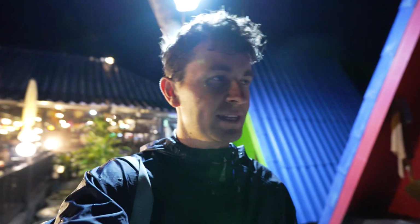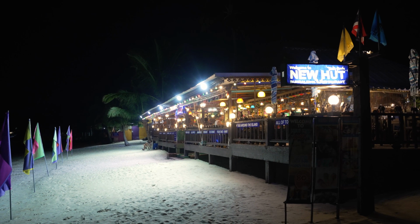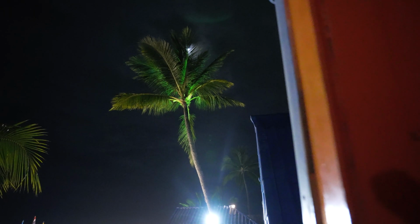Oh, it's so nice seeing it night time all lit up. So cool. Can't wait to wake up in the morning with this view. It's gonna be so good. I'm ready for bed. It's been an action-packed day and I am quite tired, so let's head to our bungalow. Time to rest and recharge.